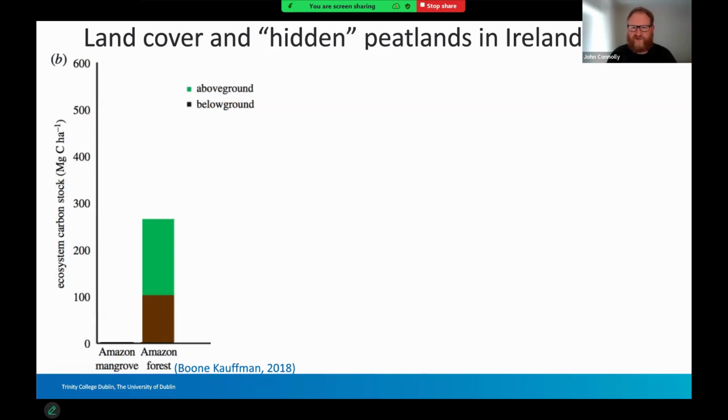So I found that this was a very good diagram to illustrate this point, because I was talking about this to policymakers in the EPA, the Department of Environment and the Department of Agriculture, and I was saying you need to take the peat soils into account in any decisions you're making about land cover, if there are different types of land cover on those peat soils.